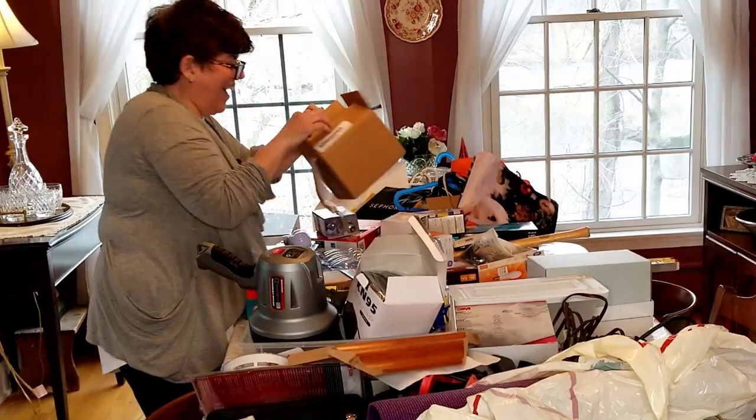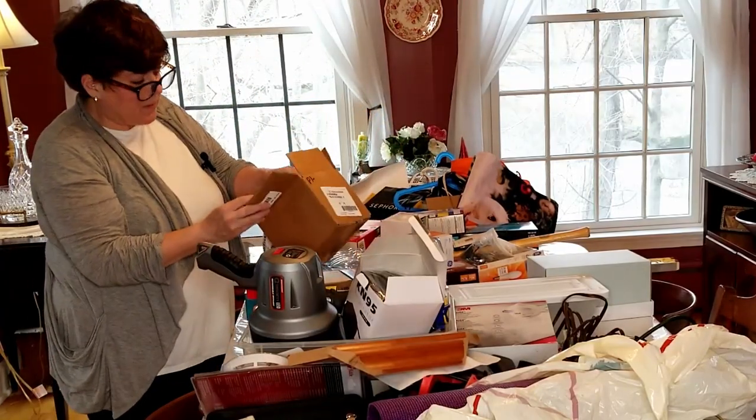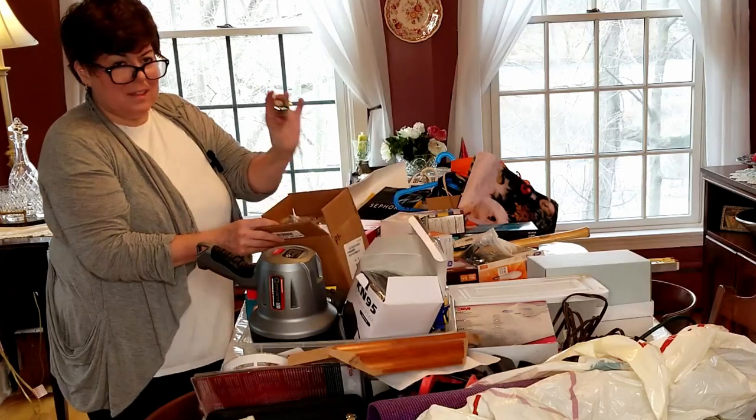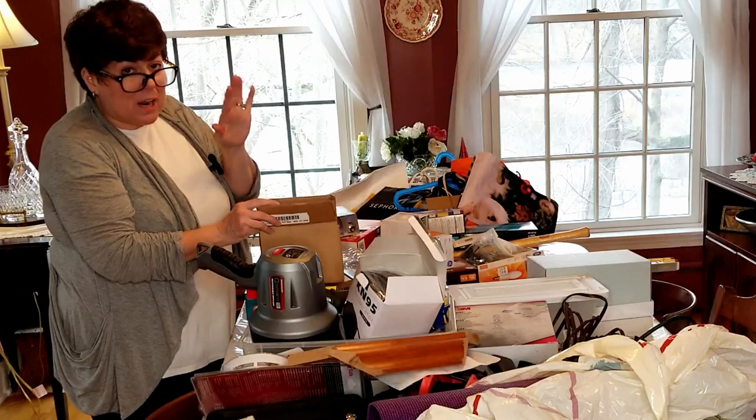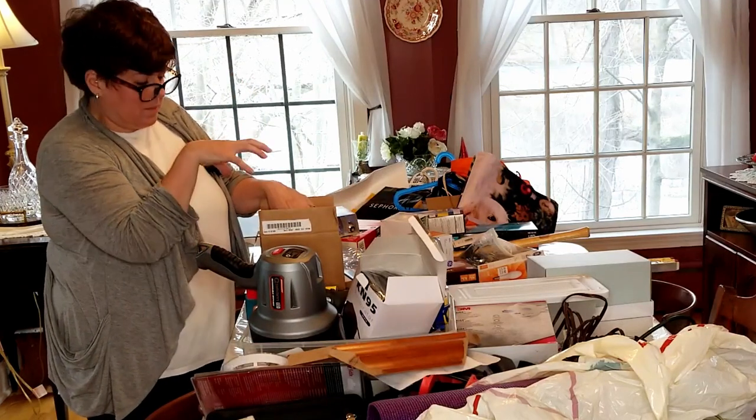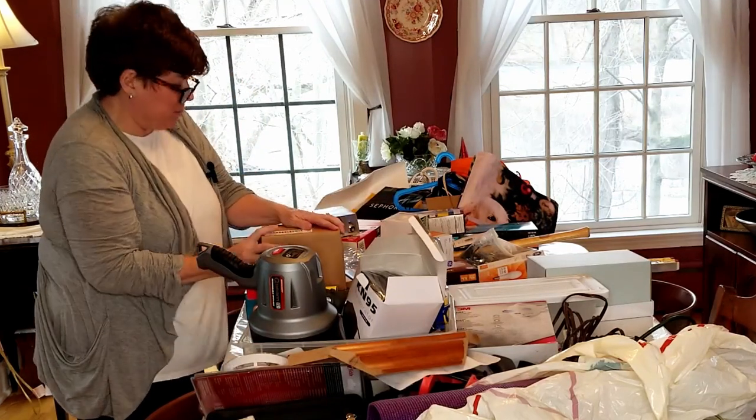Here. This isn't light bulbs. This is the knob to my stove. I keep breaking them, so I always keep an extra, but I know to look for them in this spot. So I'm going to leave it with the light bulbs.